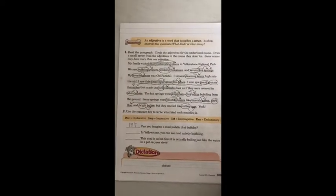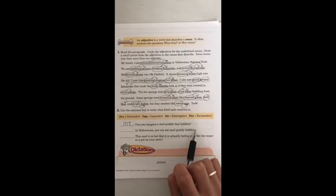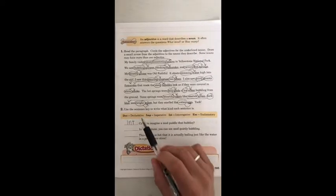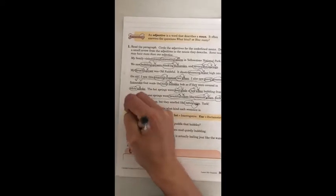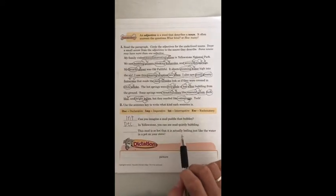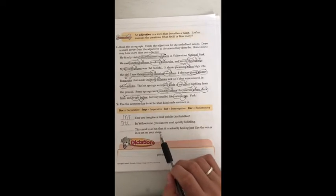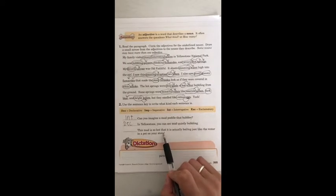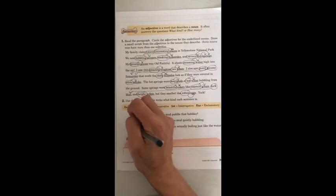In Yellowstone, you can see mud quietly bubbling. So this is just a regular sentence, ends with a period. It's not a demand, just plain old sentence. So that is a declarative sentence. This mud is so hot that it is actually boiling, just like the water in a pot on your stove. Ends in an exclamation mark, so it is what kind of sentence? An exclamatory sentence, right? Because it's exclaiming.